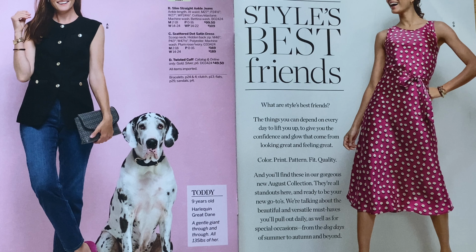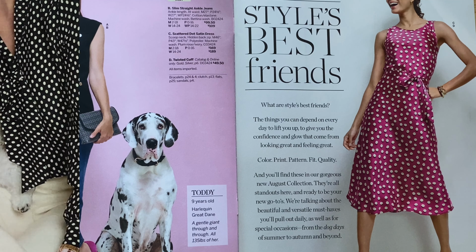Style's best friends. What are style's best friends? The things you can depend on every day to lift you up, to give you the confidence and glow that come from looking great and feeling great. Color, print, pattern, fit, quality. And you'll find these in our gorgeous new August collection. They're all standouts here and ready to be your new go-tos. We're talking about the beautiful and versatile must-haves you'll pull out daily, as well as for special occasions, from the dog days of summer to autumn and beyond.